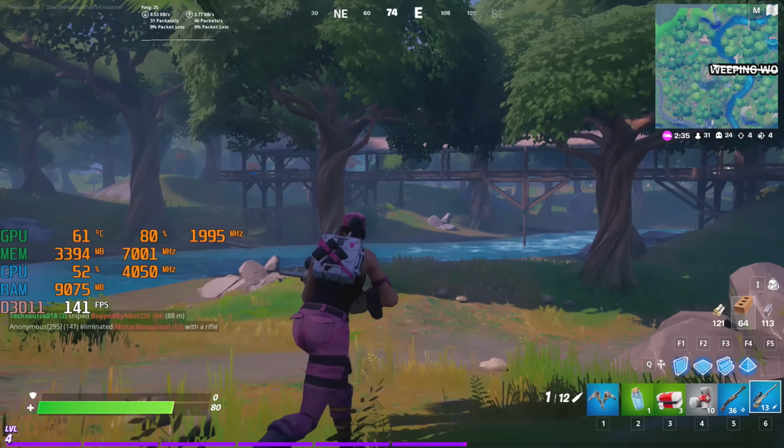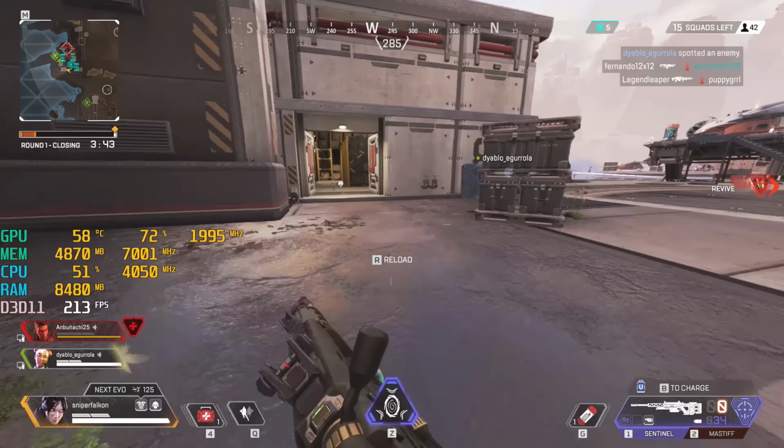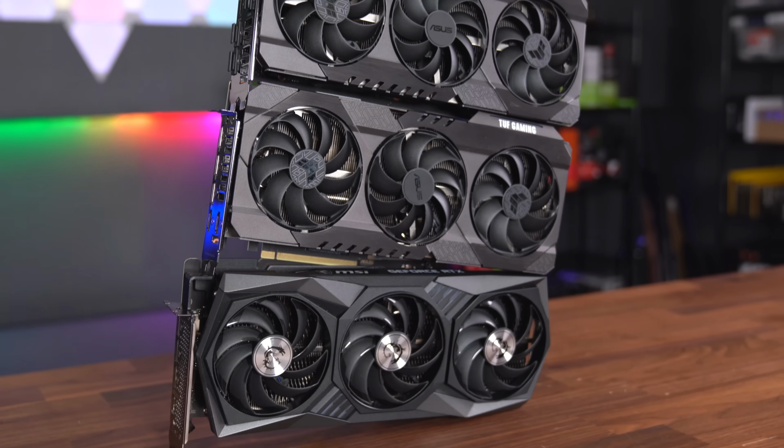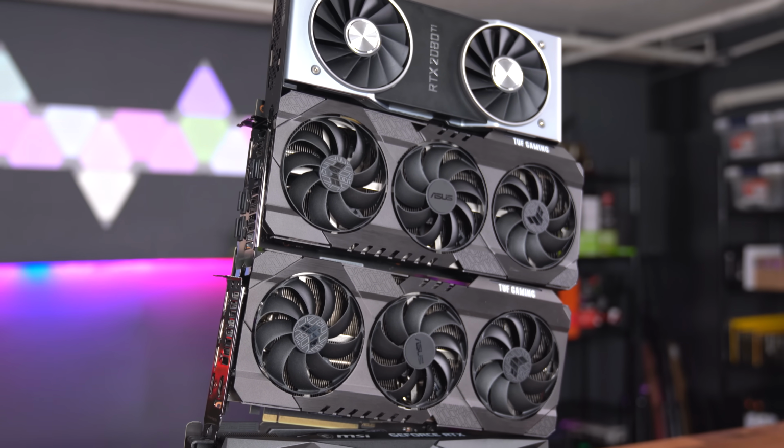So as you guys saw in the gameplay footage, the RTX 3070 is a little overkill for 1080p gaming. Buttery smooth gameplay, while in some games we're pushing over 200 FPS. So I thought I would benchmark the 3070 and compare it to the other RTX cards to see how it stacks up.